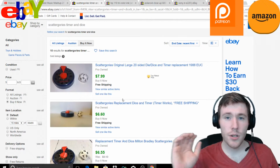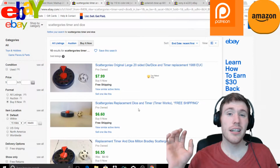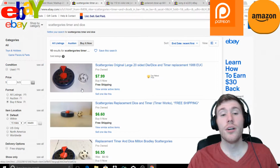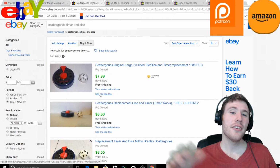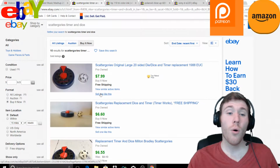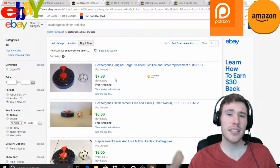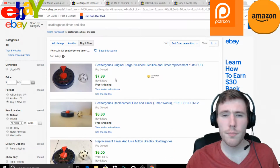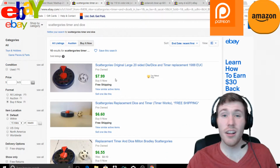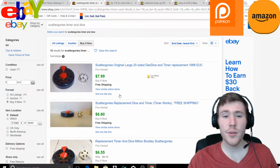Pieces for board games sell really, really well. A lot of people will find a board game at a thrift store or somewhere else, and it's missing its dice, or it's missing the dice and timer, or whatever the case may be, and they're going to go online and order it because it's still cheaper than buying the brand new game. Or they find it in their closet and they must have misplaced the dice or the timer or whatever pieces for whatever board game. So sometimes, guys, if you can find a board game and it's a high dollar one or a decent price one, the pieces themselves are going to be worth money. I know Categories for sure.